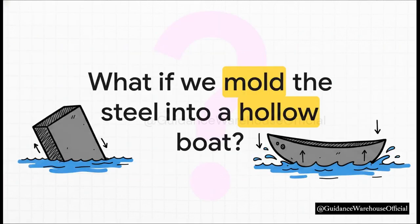All right, let's test our understanding for a second. Think back to that question I asked at the very beginning of the explainer. What if we take that solid, sinking 10,000-ton block of steel and we mold it into a wide, hollow boat shape? Now, the total mass of the steel hasn't changed at all. But what happens to the displaced fluid?